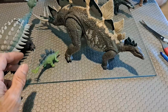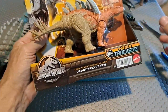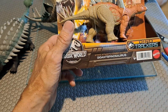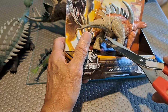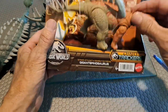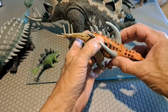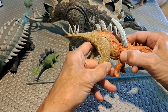Well, there's another new one, and here's a new toy. I'd never heard of this, but this is Gigantspinosaurus, or Gigantspinosaurus. I'm not sure exactly which way. Maybe it's said both ways. But what's giant about it is not the dinosaur, it's the spikes. It was named for its giant spikes, okay? And they're flexible on the toy. You can pull that up, and there's your identifier on there.